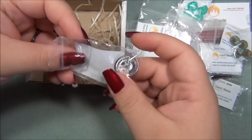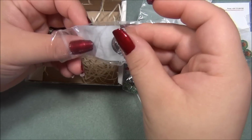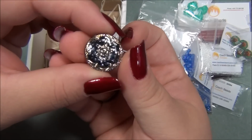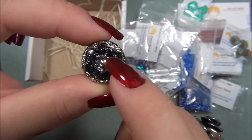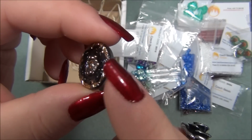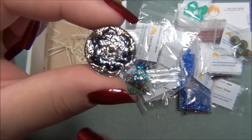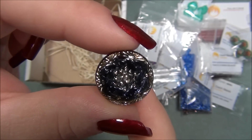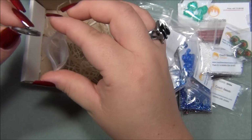In the last box I got a huge button. Some of you guys might have seen that video. The button was like this big. I'm not kidding. It was huge. It was gorgeous. That's pretty. It's actually a transparent color. I don't know if you could tell on the camera, but it's not like an opaque black. It's actually like a smoky quartz color in the background. It's really gorgeous.